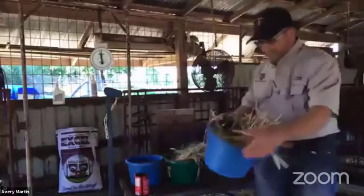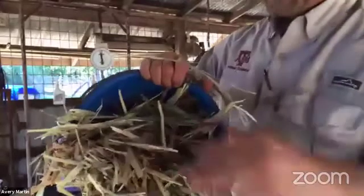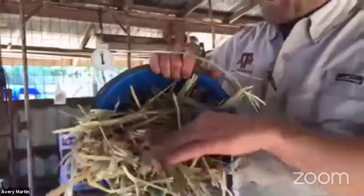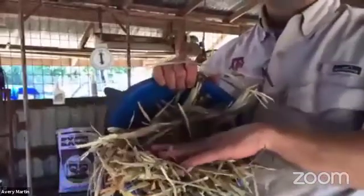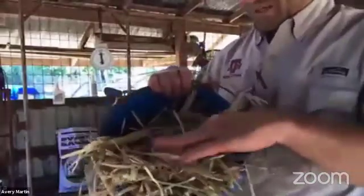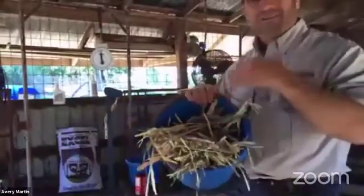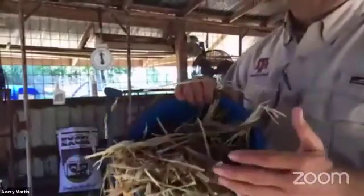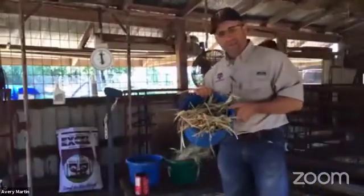Also, this Sudan hay for this time of the year is a little coarser, a little stemmier. The thing about this sorghum Sudan hay is it's very sweet. It has a lot of sugar in it. So even though it looks really coarse, they eat that. If I'm pushing these guys and I get just a little bit of scour, I will increase this type of hay in them.